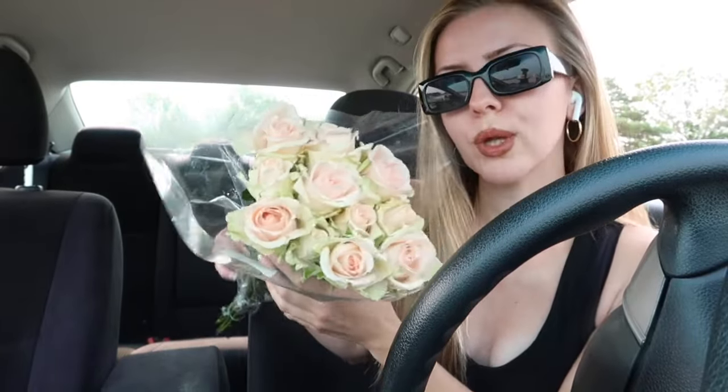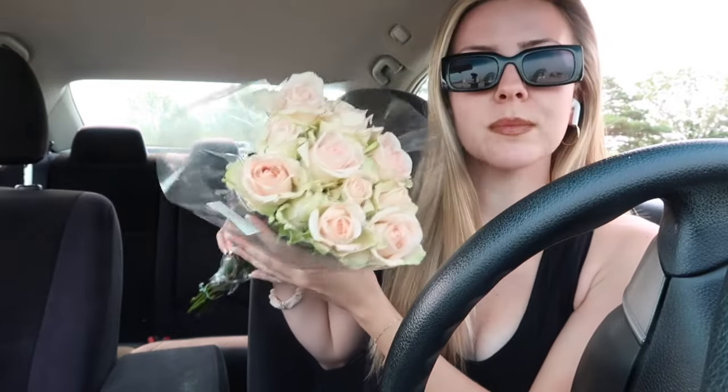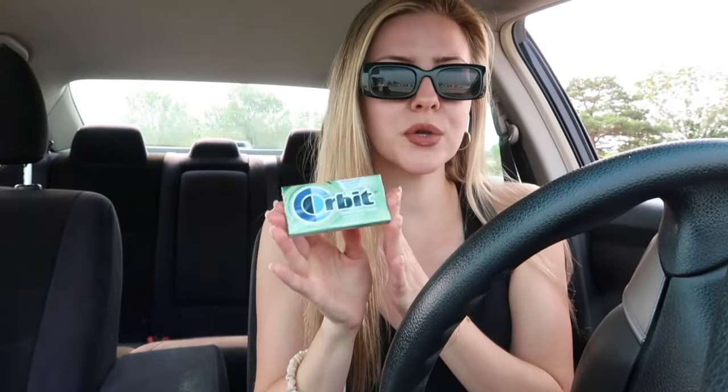All right, so I'm gonna quickly show you guys what I picked up from the store. I'll do my grocery haul once I get inside, but I picked up these flowers, so pretty. I really wanted to find some light pink ones, so I picked these up. They smell so good. There's somebody mowing over here, so that's what's going on. This is also my favorite gum. It's the Orbit sweet mint gum. It's not too much. It's just a very nice light minty flavor.